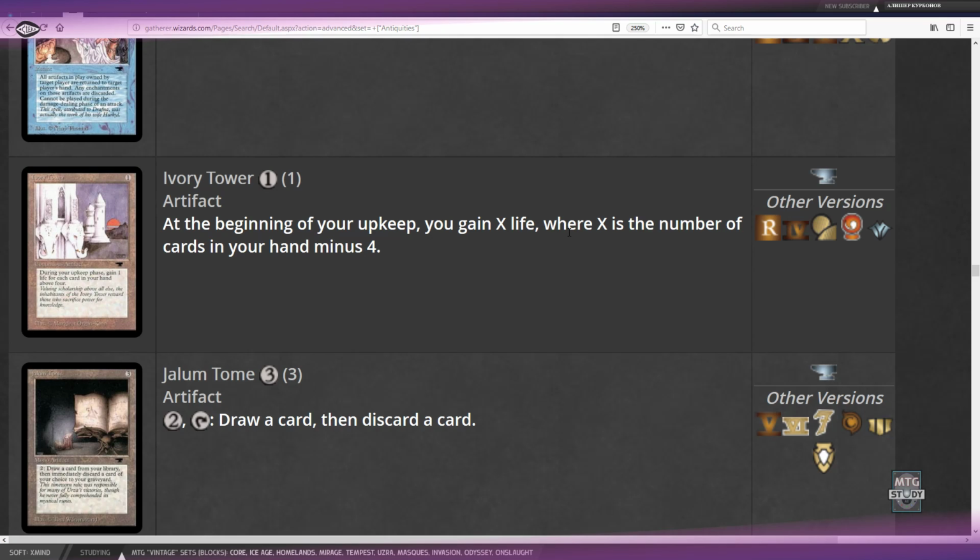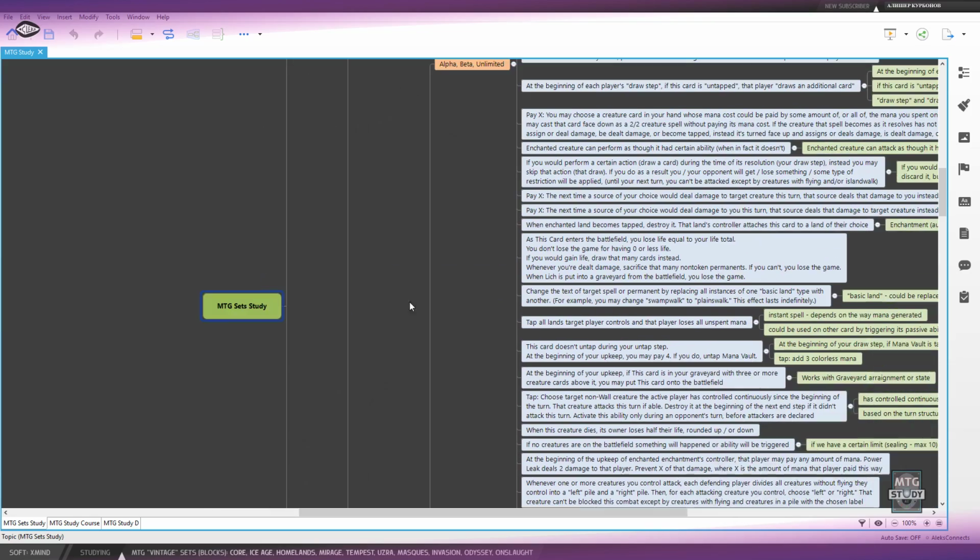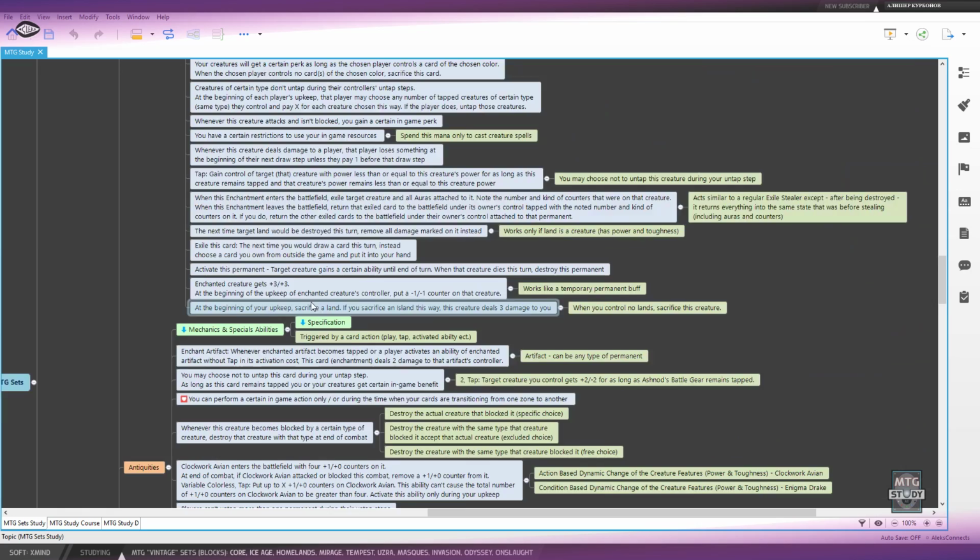This is probably the fourth session since we started to work on Antiquities, and we're still kind of going through these 100 cards. So let's just figure out what the last card was that we worked on and continue.